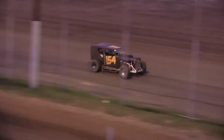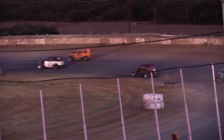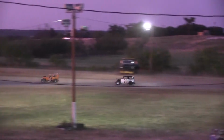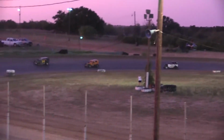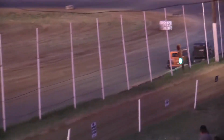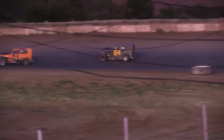And here we go. The 05 of Holtman having some issues, so he pulls off to the center of the field. Go back to green. The 154 of Covey and the 01 of Armstrong, a battle for the lead. Armstrong gets him out of turn number 1. Down the back straightaway, here we go into 3.